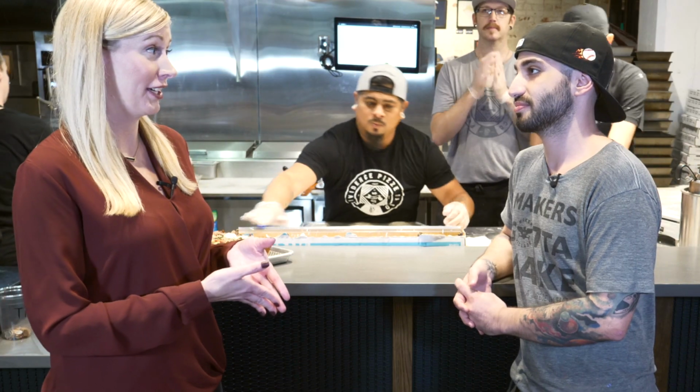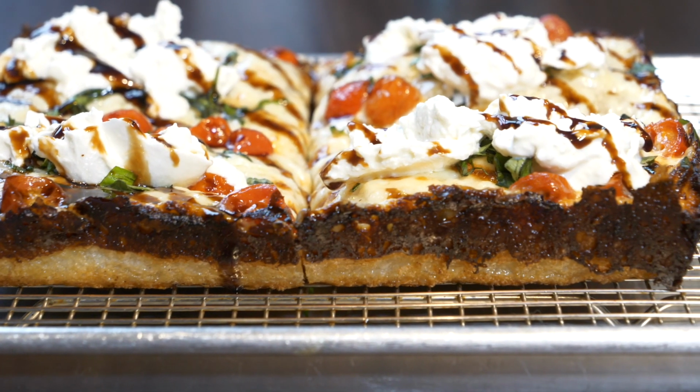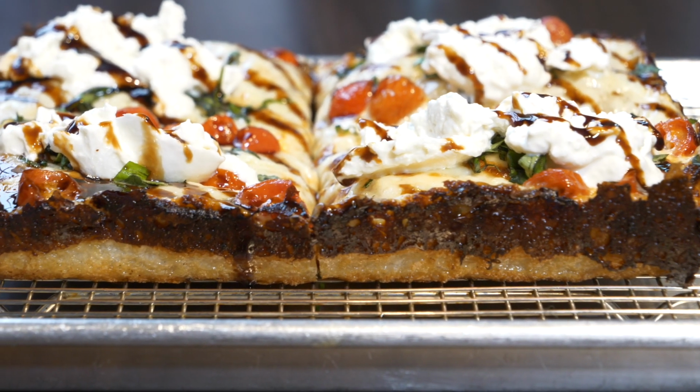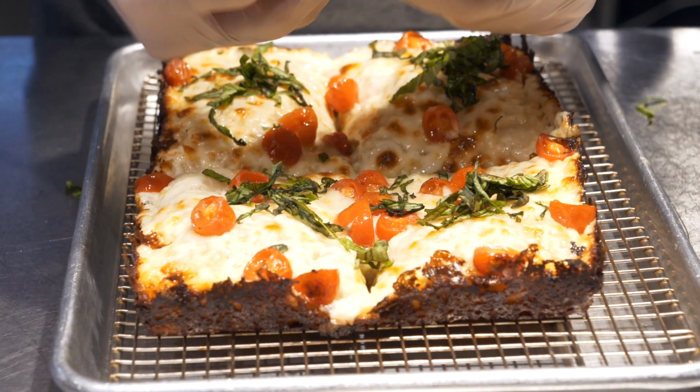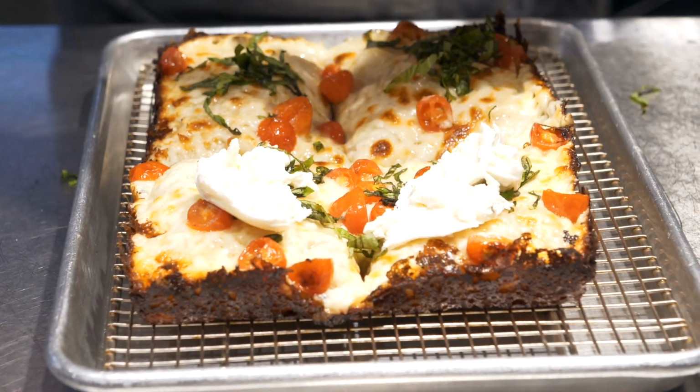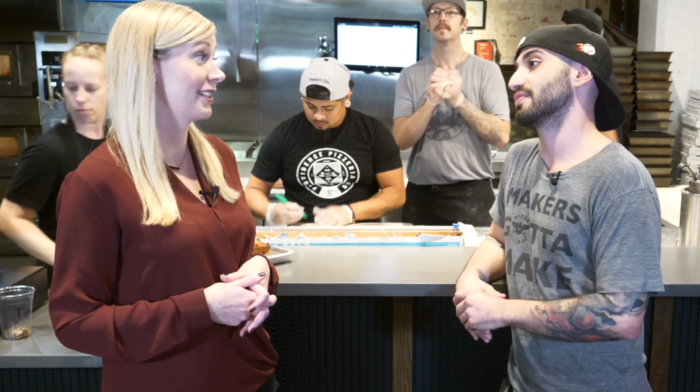What are we gonna try today? Tonight I'll probably make you an Anita Margarita, which is a Detroit style like this guy. That's one of our top sellers. It has burrata cheese, some marinated tomatoes with oil and salt, and some fresh basil with a balsamic glaze touch on top. Sounds delicious.